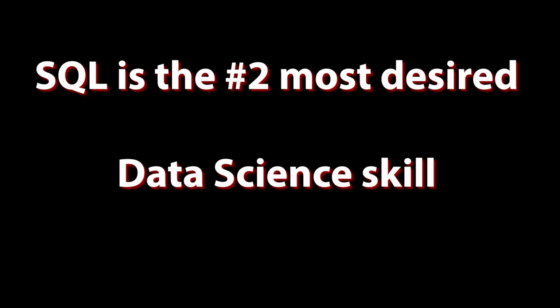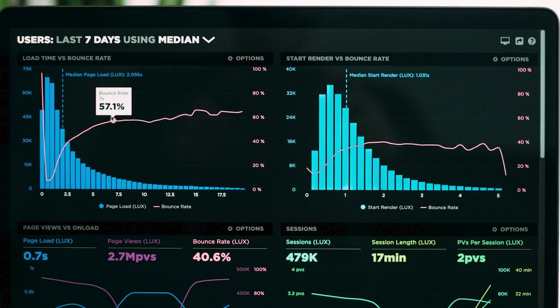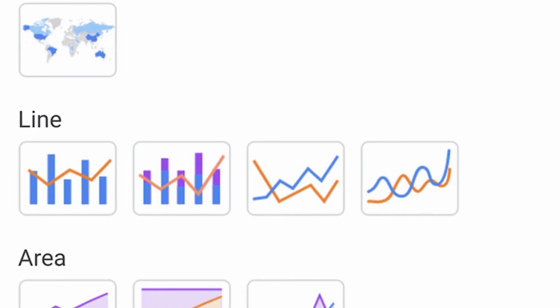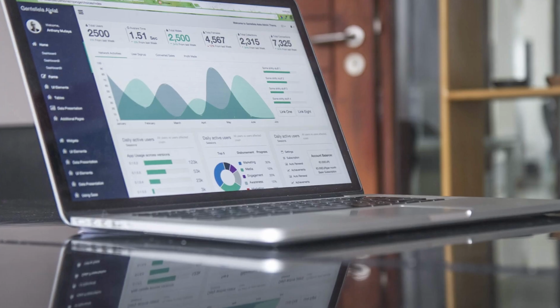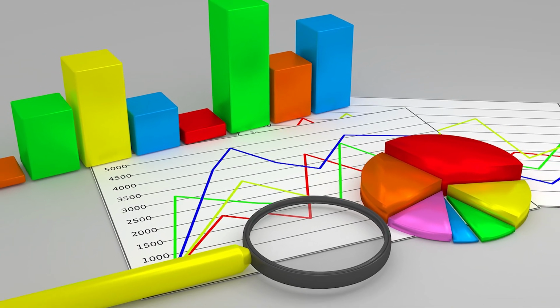This is a very in-demand skill and will be very useful on your resume when looking for your first job as a data analyst. You'll also learn how to visualize your data and your findings. We call this data visualization or data viz, and it can be everything from a simple scatter plot to some kind of diagram, chart, or even a map. There's endless opportunities to visualize your data, and a big part of your job as a data analyst is to pick the most relevant and useful one for your scenario.